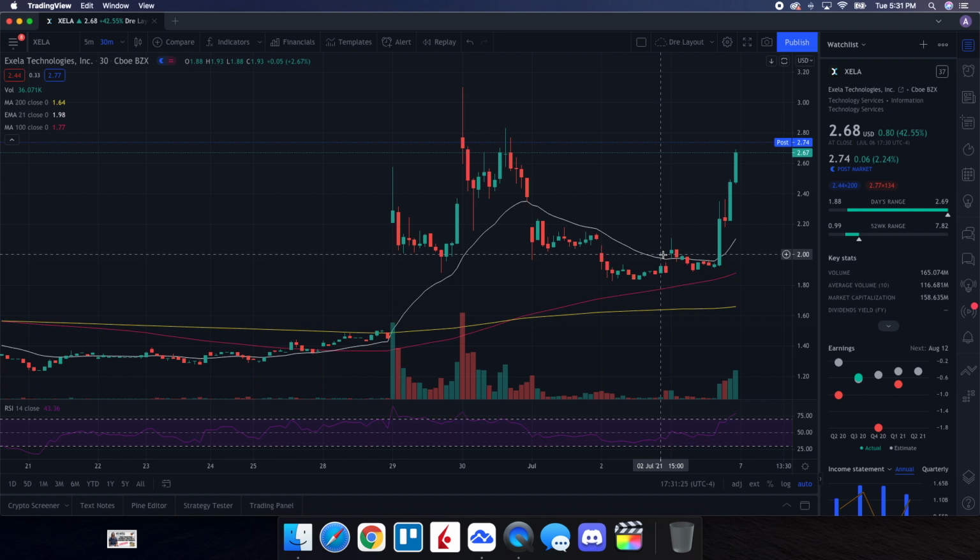So that $1.90 area was very, very strong, and I'm taking into consideration the move that we got. I want to see this $2 level actually just hold up. Now let's take a look at the order flow distribution for Exela.